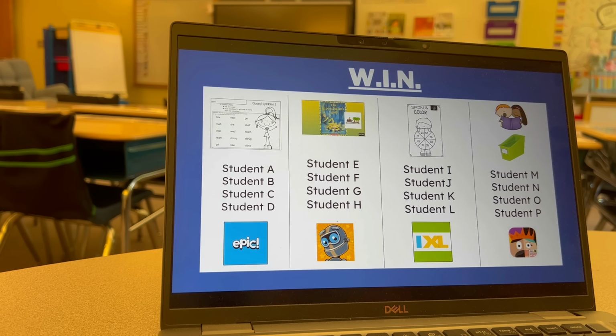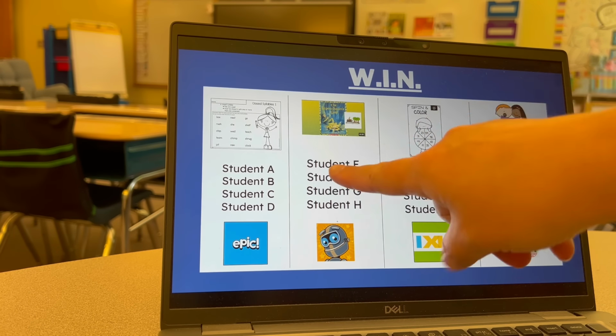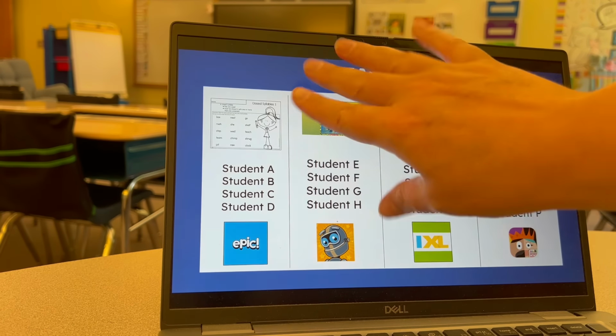And then on Friday, everybody will have a must do, may do. And so this whole side will just be the must do, whatever it is. It's usually catching up on some of these stations as needed, anything in their catch up folder. And then they'll have a may do, which will be these Fun Friday activities.